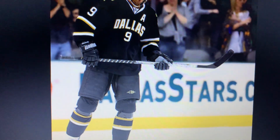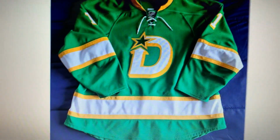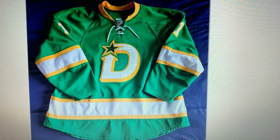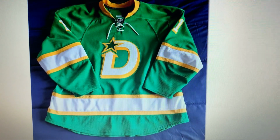But since they've been the Wild for so long, don't count on them ever doing a name change at this point, especially after being the Wild for over 20 years. But, you know, looking at this jersey, I have to be honest, right around when they were planning on wearing this sometime in 2011, here's the thing.